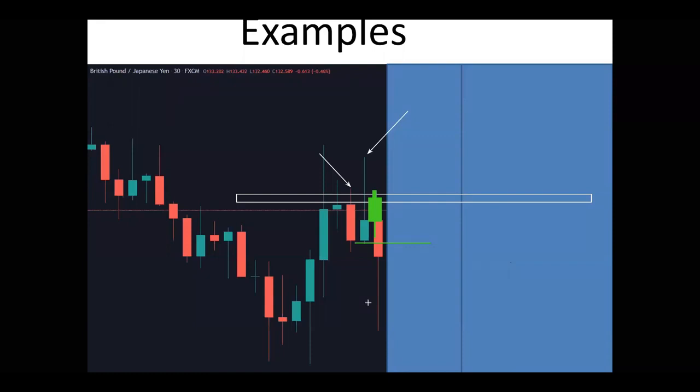When you're focused on the highs and lows of candles. This is very important. This is extremely important. What I mean by this is, let's see what's the best way to explain this, right? When you're focusing on highs and lows of the candle.